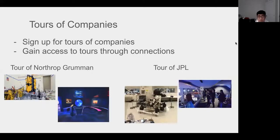Tours of companies. The second part of reaching out to these STEM-related companies is to look for tours of these companies. If companies are in a close enough distance, then you can get a real-life tour of their facilities and laboratories, with the exception of right now due to COVID. But because of COVID, a lot more virtual tours of these companies are opening up to many people, sometimes without the need for any connections.